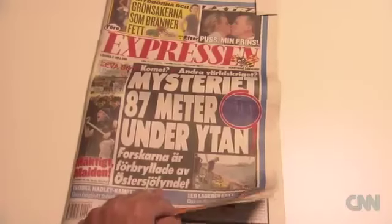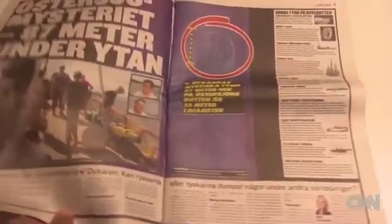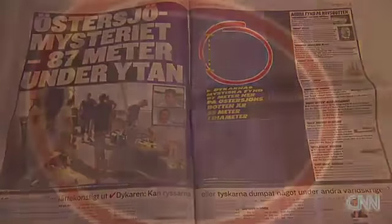Their size and distinctive shape are generating some peculiar theories. Could this be the Star Wars Millennium Falcon, a plug to an inner world, or a marine version of Stonehenge?